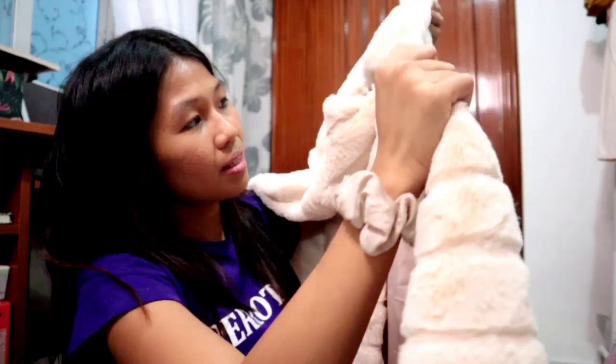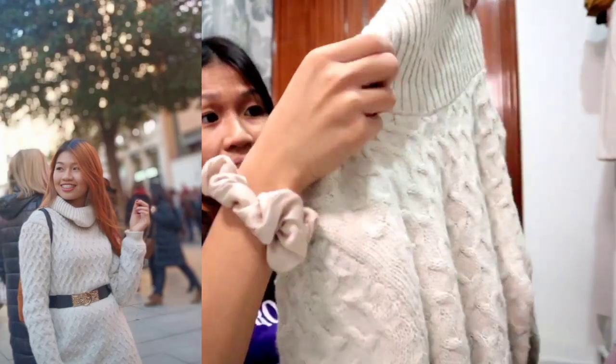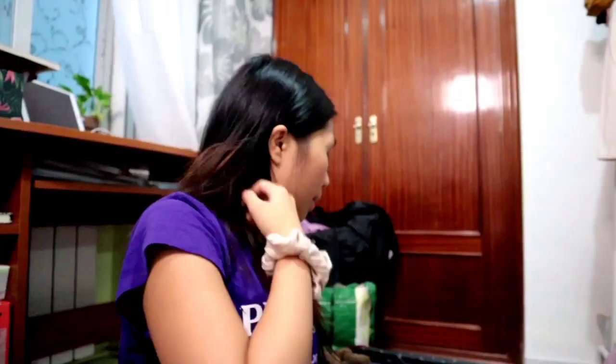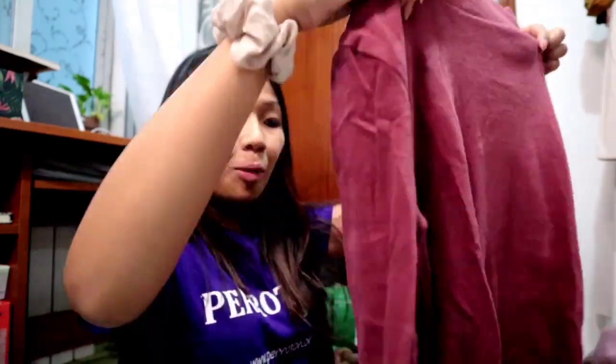Aizel gave me this. I'm so excited to wear all of them. You can never go wrong with a sweater like this. Another pajama. This one's given by my aunt again. I think 50% of my clothes are gifted.